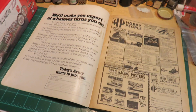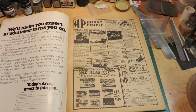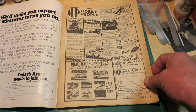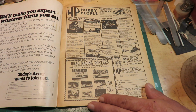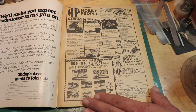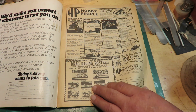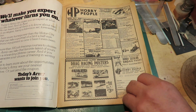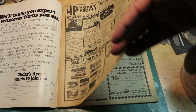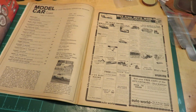Over here, an advertisement. Join the Army. And here we have an advertisement from Hobby People, which is a mail order catalog. You can get a catalog from them, 240 big pages. They were out of LA, California. They even sell some drag racing posters and model kits and other stuff. Slot cars too. Slot cars were way big back then. Over here we have the index.